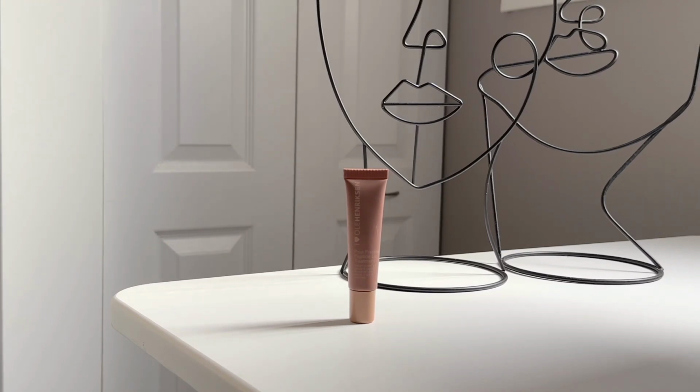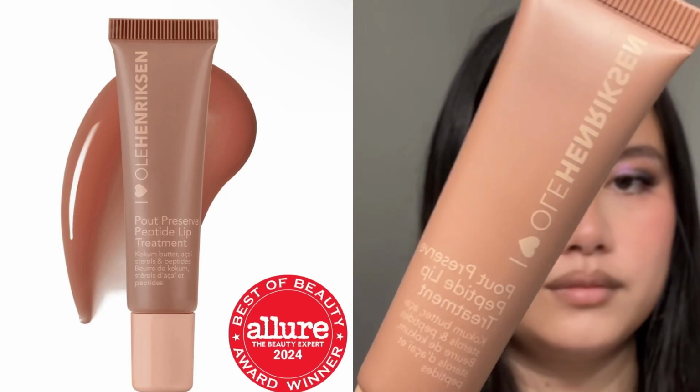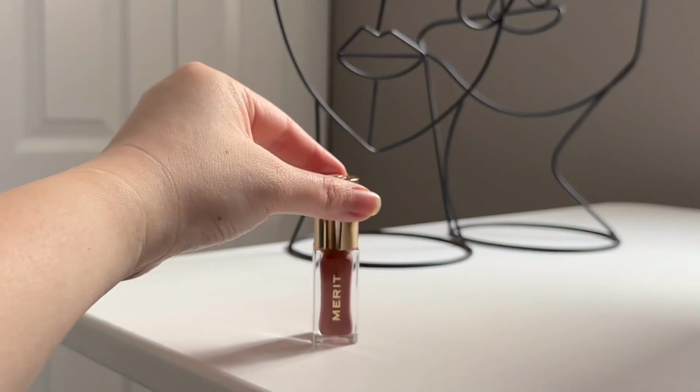This is the Ole Henriksen Pout Preserve Lip Treatment. I love this for my very dry lips. It is deeply nourishing. I think the most nourishing of all the lip treatments I've tried. And another favorite is the Merit Lip Oils. I know not a lot of people have been talking about this recently, but I still love them.